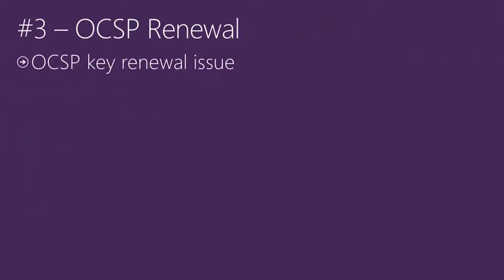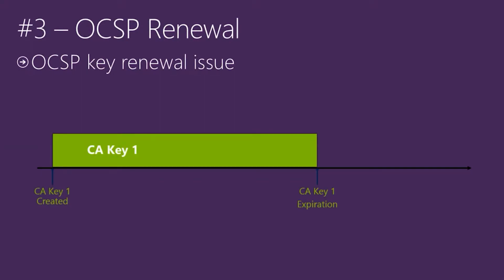So what does this look like? So here's our base timeline for our OCSP. We have a CA key. Doesn't matter really the length. Let's just say it's 5 years. So we created our key, and we have an expiration that's up there. We issue an OCSP certificate. It's signed by that CA public key. We install our OCSP responder. Everything seems to be working great.